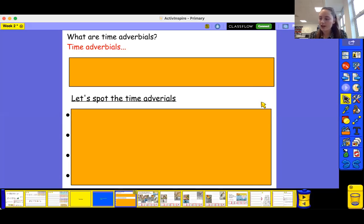Fantastic. So now we're going to make a start on our proper literacy lesson. The first thing I want to know is, what is a time adverbial? Can you remember what time adverbials are? If you're not sure, the clue is in the words: time. It's something to do with time, and it's also got the word adverb in it. Now we know that an adverb is a word that describes a verb. So what do you think a time adverbial might be? Tell somebody in the room.